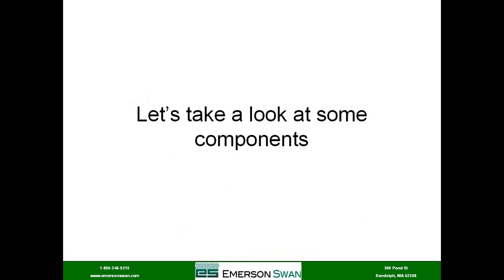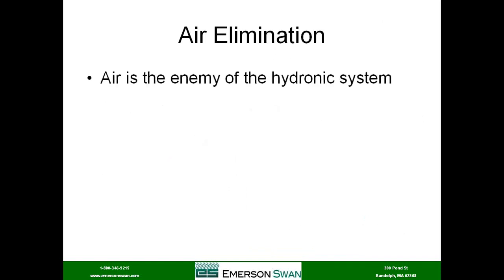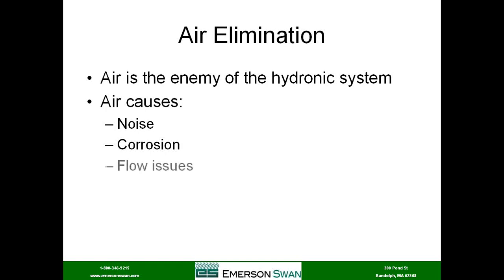Let's take a look at some more components in the heating system and see what we can do to make that system better. Air is the enemy of the heating system. Absolute enemy of the hydronic system. We need to make it go away. It does all kinds of things, and they're all bad. It creates noise. That's that gurgling sound that you can hear in baseboard. It's like a waterfall all the time. It creates corrosion. Sure, it does. We've got iron, we've got steel, we've got water, and we've got air. Well, there you go. There's a recipe for iron oxide, and that's what's floating around inside that system.